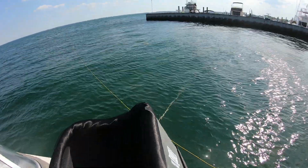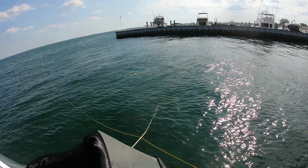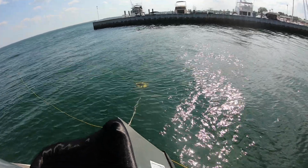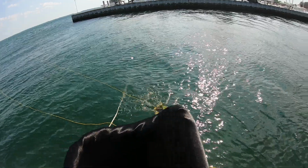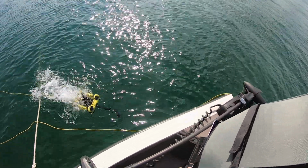It should be coming up soon here. There's a lot of current over here, surprisingly. You just don't realize how much current is over here at the mouth of Lake St. Clair, where it meets the river. So there it is. Yeah, it looks like a clay pigeon.